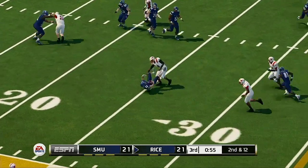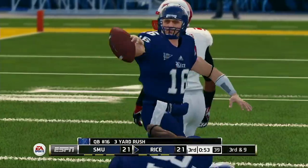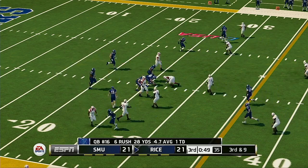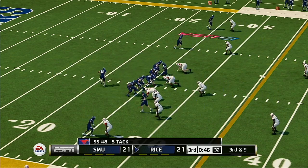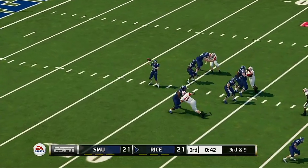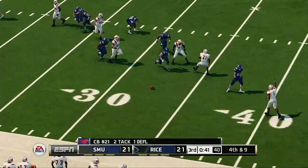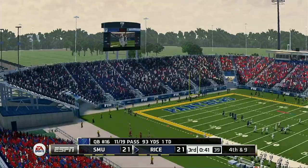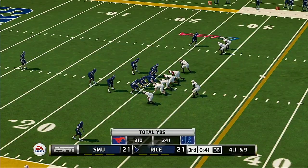He's going to try and scramble. He got 3 yards there on the scramble. He was playing the run all the way and was able to stop him quickly. Good job by that senior safety. Nearly intercepted. Yeah, the quarterback's breathing a huge sigh of relief because he got away with throwing what should have been an interception.